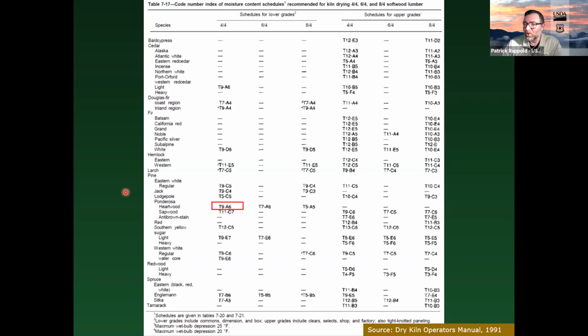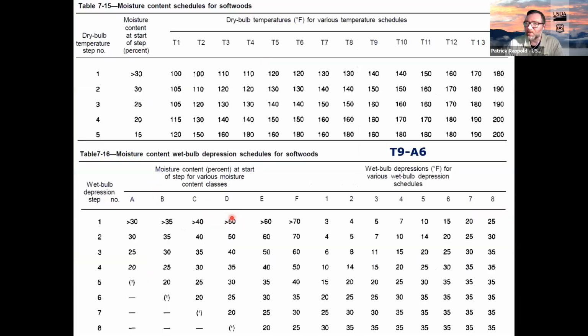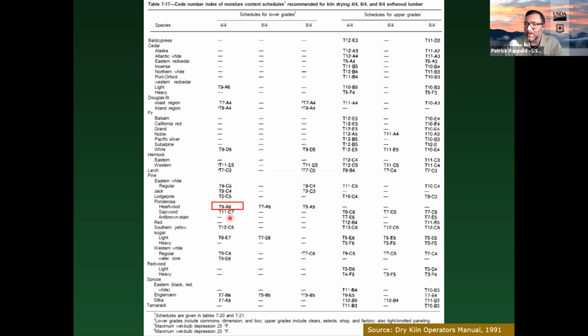So we're going to essentially build this T9-A6 schedule, because this particular schedule is not in the dry kiln operators manual. There is no table for this particular schedule in any of the books I find. So we're just going to build this schedule based upon this recommendation. So it's going to be a T9 dry bulb, A class moisture content for your wet bulb depression, and then a 6 on the back end.